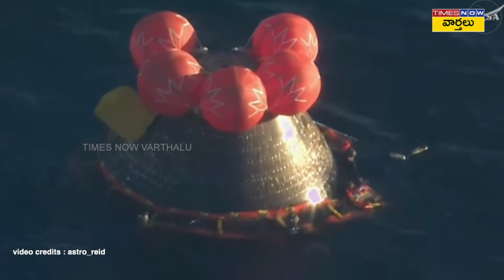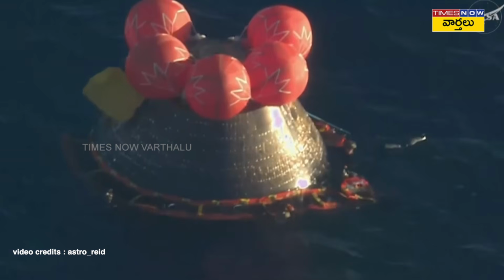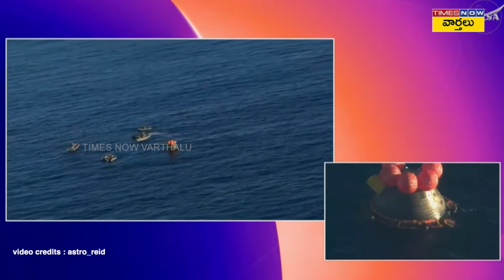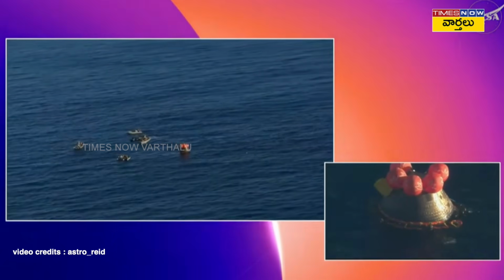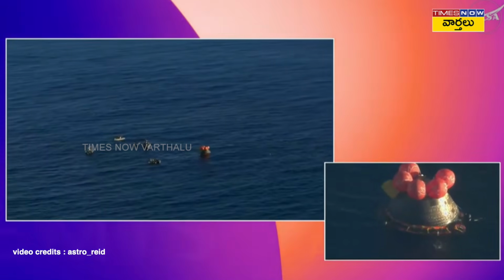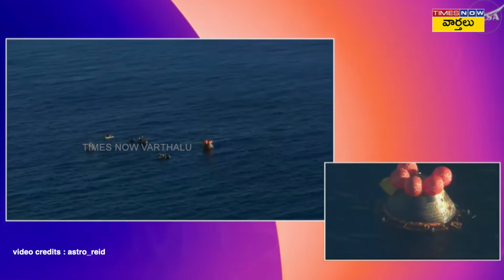And then Helo 2 comes around, picks up Jeremy, while Helo 1 stays overhead. And then Helo 1 will come back in for another astronaut, and then Helo 2 for the last astronaut, and then back to the flight deck here on the recovery ship.